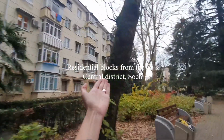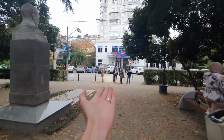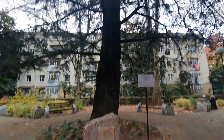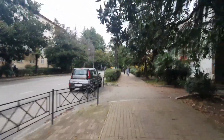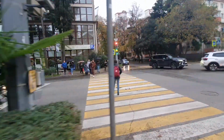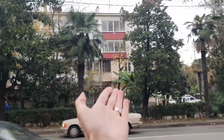Just yesterday I moved into this house. Right by the Rodina cinema, the tree that Yuri Gagarin, the first man in space, planted here in 1961. This is called Gagarina Street. Random palm trees. Typical Soviet architecture.